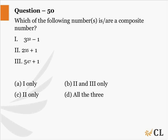Someone is saying 2. Yes, because 3 to the power 32 is an odd number, 1 is an odd number. Odd minus odd has to be even. An even number has to be a multiple of 2. So the first number is clearly even, which is a composite number in that case. Alright.